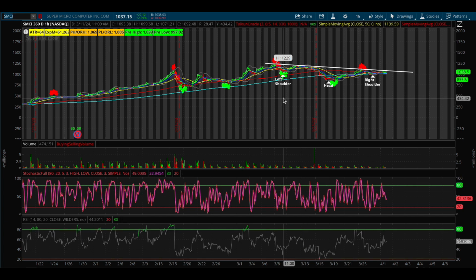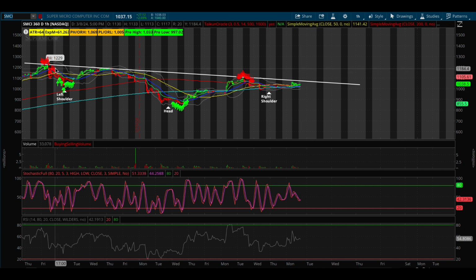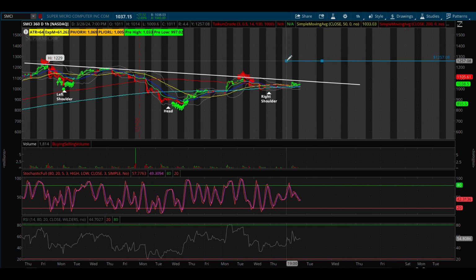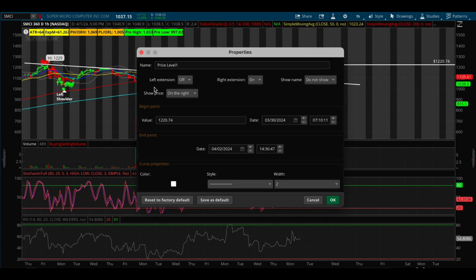We're looking at SMCI, which is Super Micro Computer Inc. Now, what we're looking at is the daily chart. We're looking at the hourly chart. If we scroll in, we can see a clear inverted head and shoulders, clear as day. In my opinion, if we break out, we will probably be able to get to around 1220. That would be the first price target right there, 1220.